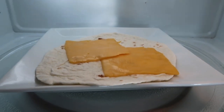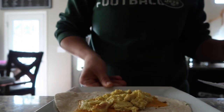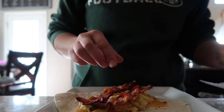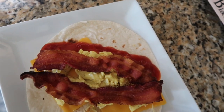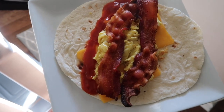And my tortilla, I just microwave it real quick with the cheese on it, and it's double duty. You melt the cheese, you warm up the tortilla. Then I'm just gonna top it with the egg and the bacon, a little bit of sugar-free ketchup by Heinz, another one of my go-tos, must-haves for my fridge. And there you have an amazing, savory breakfast burrito that literally keeps me full for hours.